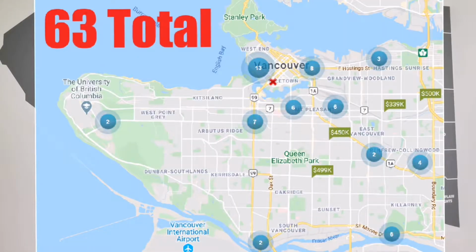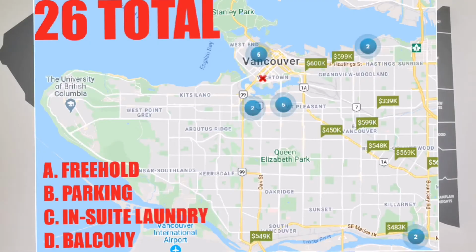From June 25th to July 1st, there were 63 listings that hit the market for under $650K. Of those, 26 included parking, in-suite laundry, a balcony, and freehold ownership.